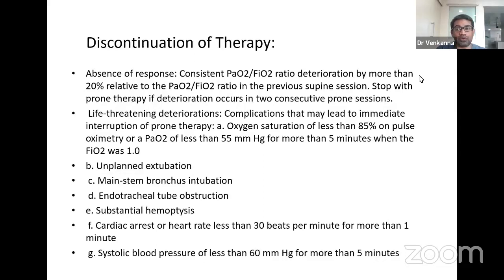And when to, I mean, for discontinuation of therapy. So first one is the absence of response. Consistent PF ratios less than or deterioration compared to previous, that is 20%. And stop the prone therapy immediately if the deterioration occurs in 2 consecutive prone sessions. And the other is life-threatening deteriorations.